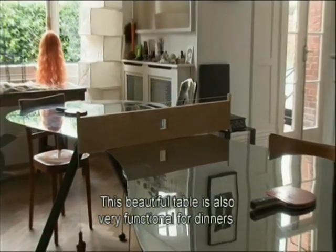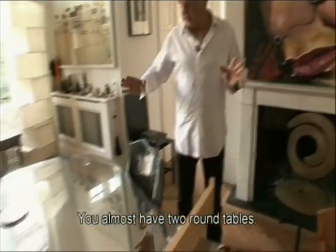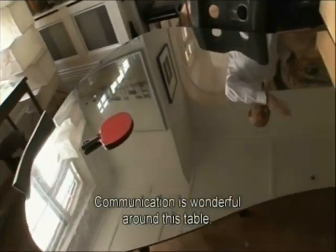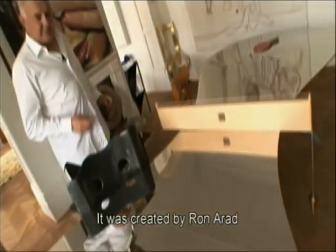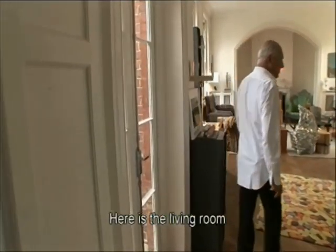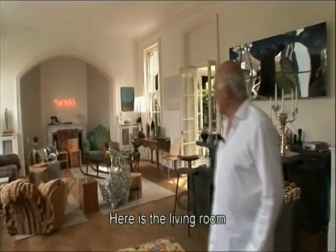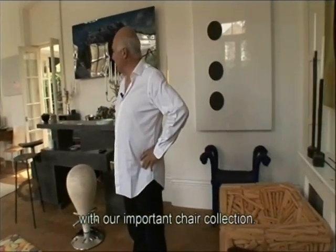Cette table est très belle et fonctionne aussi très bien pour dîner. Comme c'est presque deux tables rondes, on a une communication fantastique sur la table. La table était faite dans le temps par Ron Harrod pour la Fondation Cartier à Paris. Et ici, nous rentrons dans le salon avec toute la collection de chaises.